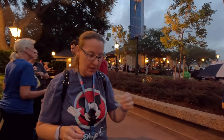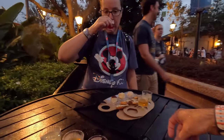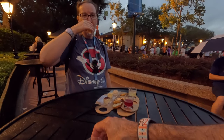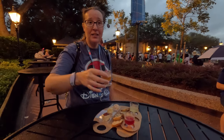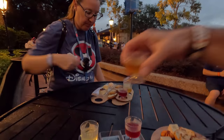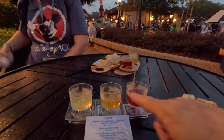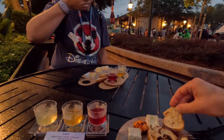Port, that's pretty good, nice and sweet. Try that port. Port is a very sweet dessert wine, and it sure is. And this is the brandy. Did we get the same? We did. Okay, all three of these. Oh, yeah, the Riesling's really good. Apple brandy. Holy moly. Yeah, that's really good. All three of these are very sweet, but very, very good. And I bet they'll go well with the cheeses. Ooh, this is a little jam.